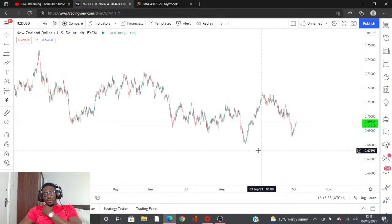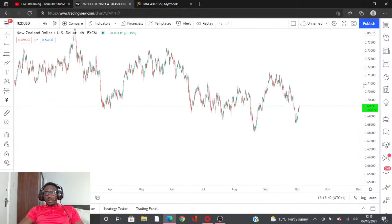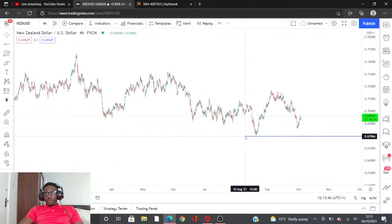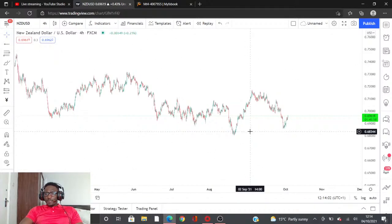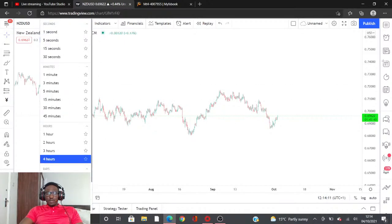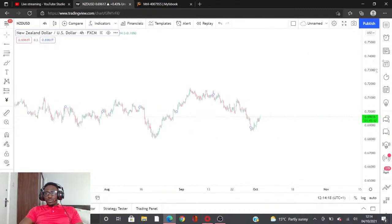So if you're in a New Zealand dollar trade, if you're long on a New Zealand dollar, I don't think you need to worry, as long as you make sure that if the market comes back below this level, your account is still going to be safe. This is probably the only dollar currency pair that's showing signs of bullishness compared to the GBP USD. The GBP USD is bearish. I wouldn't say it's bearish, but I think in the short term we are gonna get some more bearish movements.